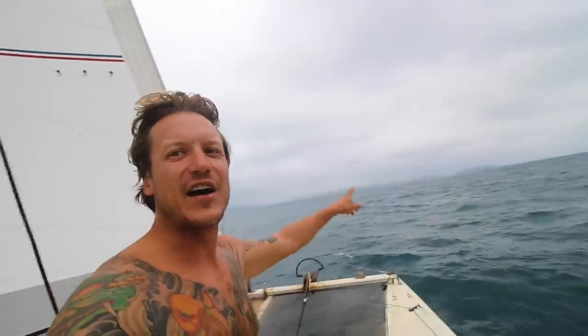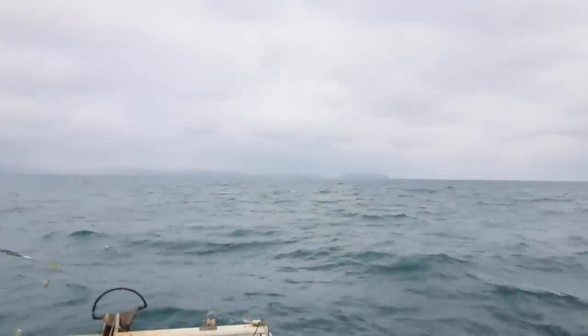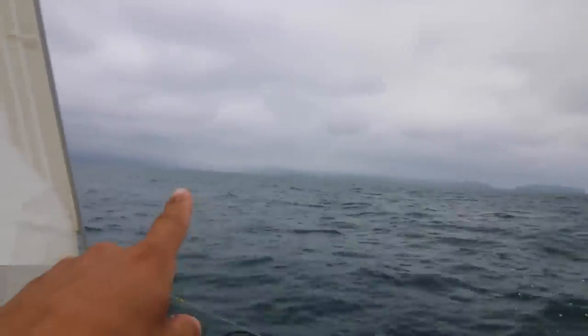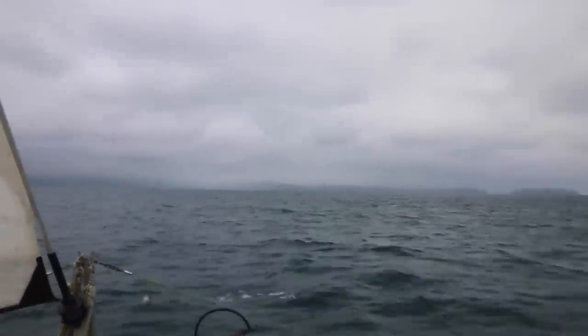Now that we cleaned the bottom, we're averaging seven and a half knots. Was it worth 3 days of work though? Dude, yes. I hate going slow. This is the island I'm talking about, right there. Now you can see it. That's the island we want to go to, and Puerto Lopez is right here. We did it, we're almost there. Sweet, that didn't take long. 20 miles in about 2.5 hours.